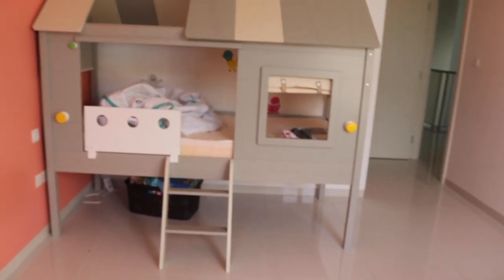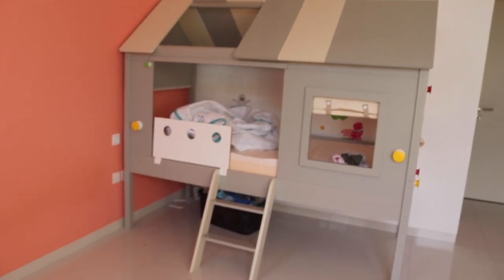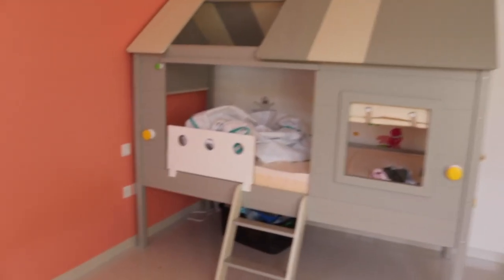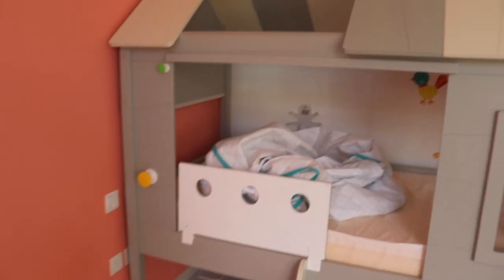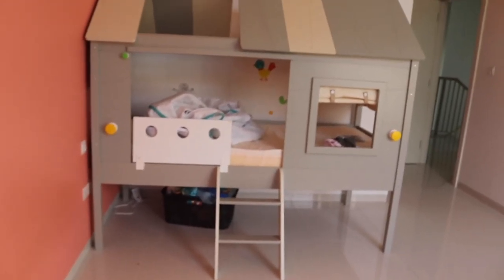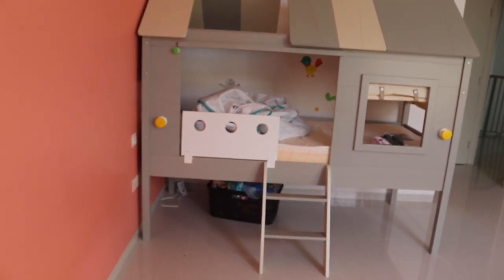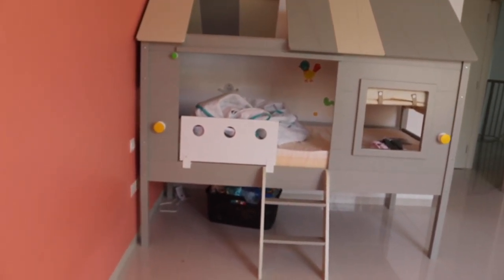I know what you're thinking. You're thinking, wouldn't any three-year-old love this bed? It's a treehouse bed. We've already taken the sheets off and stuff, so that's why inside it looks like that. But I'm sure you'd agree, it's a pretty decent setup. But she's had that for almost a year, and she's probably spent about a week of nights in there.